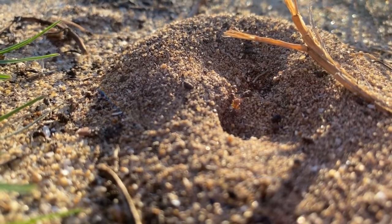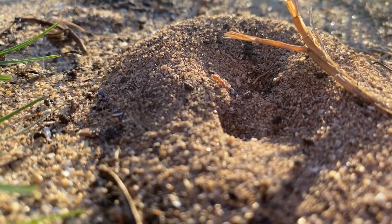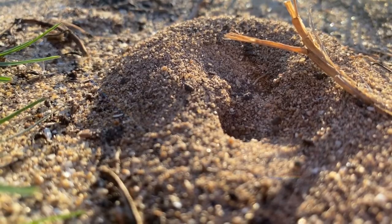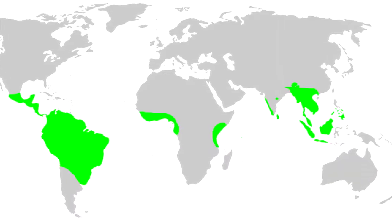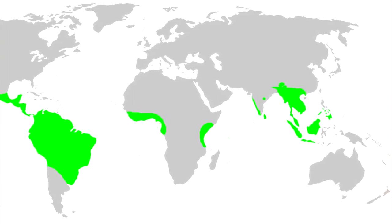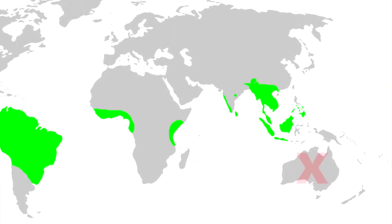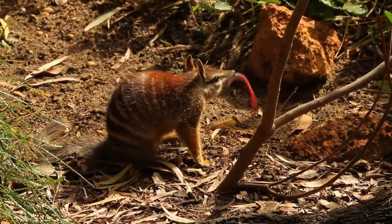With the exception of a handful of aquatic species, Caecilians burrow beneath the surface of the earth, and this is a large reason why most of us have never even heard of them. Believe it or not, Caecilians live all throughout the tropics of the world, including Central and South America, South and Southeast Asia, and Central Africa. They're not found in Australia though. Guess the Aussies can't have every weird animal.